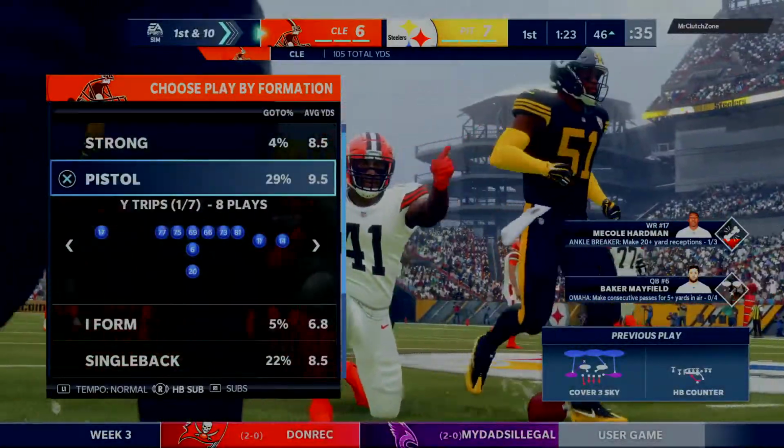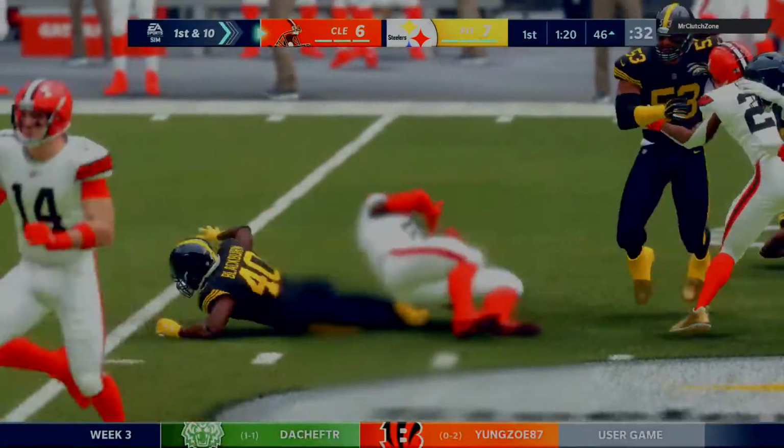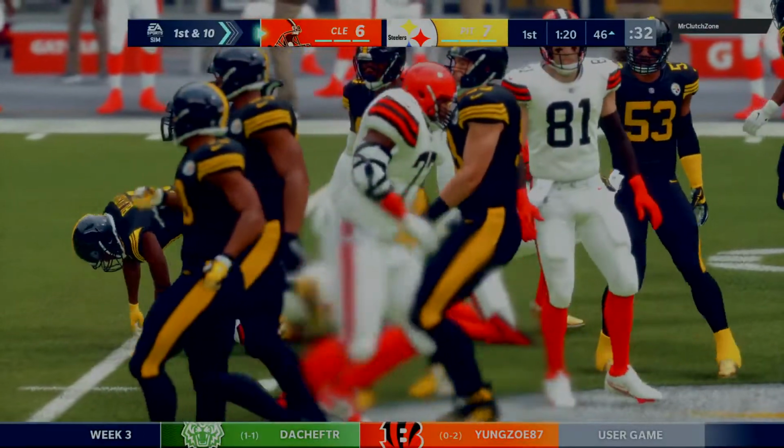Well, they came into this game saying it was important that they set the tone and show that they can run the football. I believe that they've done that here in the first quarter. First down.